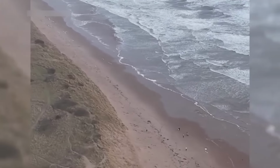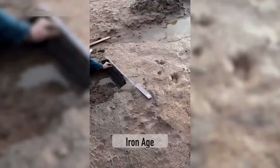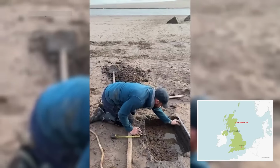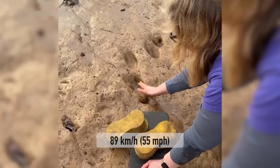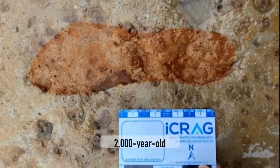Two people out walking their dogs stumbled on footprints from the Iron Age, pressed into clay at Lunan Bay, but storm winds hit 89 kilometers an hour and the whole 2,000-year-old site was gone in 2 days.